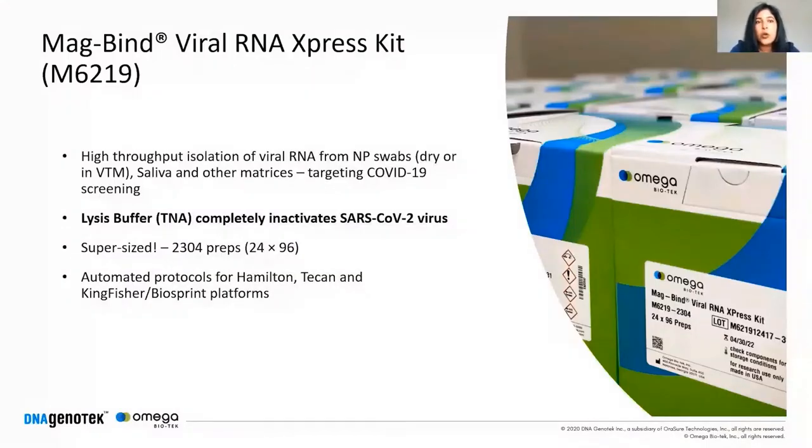At the heart of the Omega solution is our magnetic bead-based kit, MagBind Viral RNA Xpress Kit. This is designed for high-throughput isolation of viral RNA from nasopharyngeal swabs, saliva, and other matrices, basically targeting COVID-19 screening. The lysis buffer TNA that's included in this kit completely inactivates the SARS-CoV-2 virus, ensuring the safety of healthcare workers as well as lab personnel.